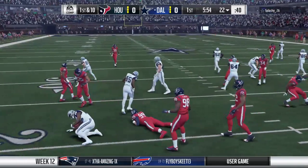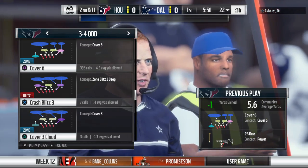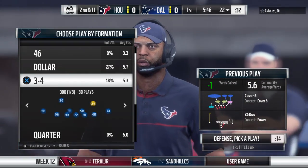First carry for Latavius Murray. And this one goes nowhere. Losing yardage back at the 22. It'll be a loss of a yard, and that'll bring up a 2nd and 11.